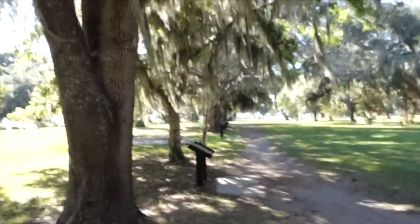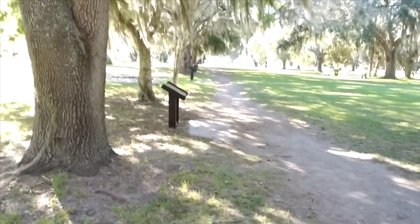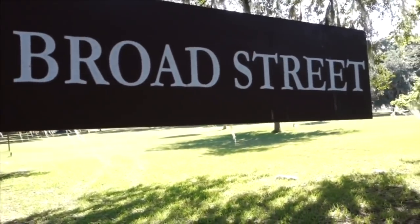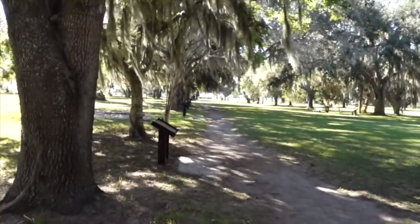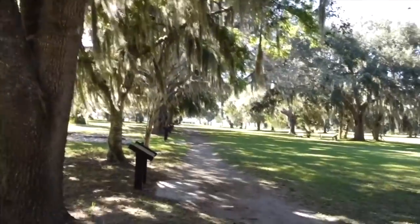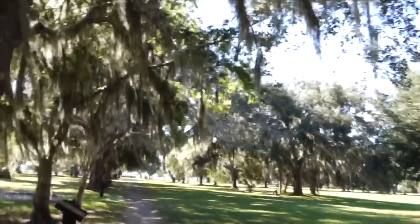But anyway, this used to be a town, and we thought we'd come out here. This is where they lived. This right here was the main road, considered Broad Street, and that was the main road through town. But we're going to see a little bit, learn about everything, go around, check out the barracks, check out where everything's at, and they also have a cemetery we're going to walk through.